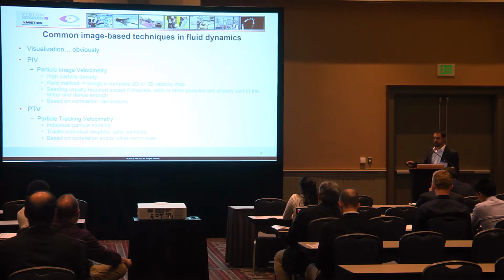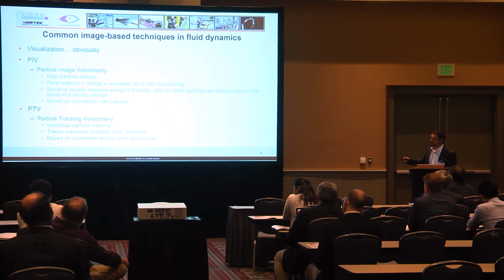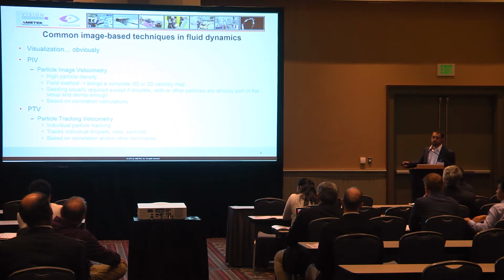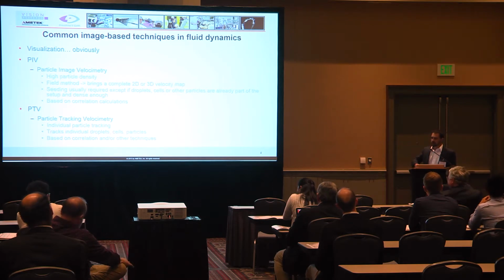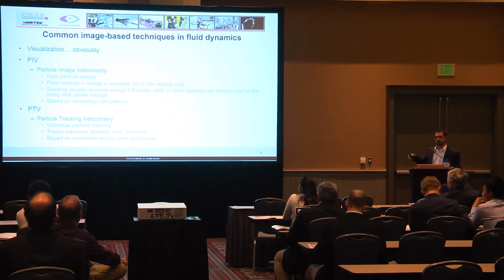There are two techniques beyond visualization that are commonly used, and I'm using these as proxies for many variants of these techniques. The first one is called PIV, particle image velocimetry, and this one relies on a slightly higher particle density that gives you the capability to use correlation methods, so correlating images at T0 and T1 together to understand what has happened between T0 and T1. That's a field method that brings you a complete 2D or even 3D velocity map of your flow. And we will discuss in a minute how you do that and what that gives you.